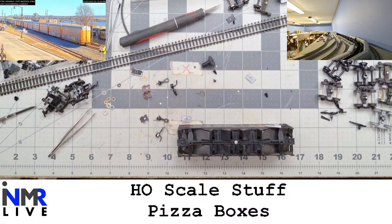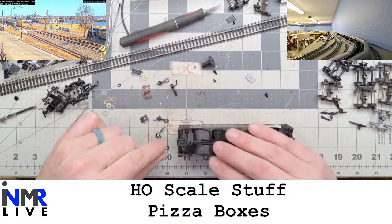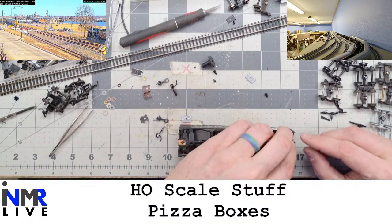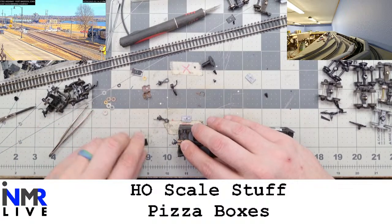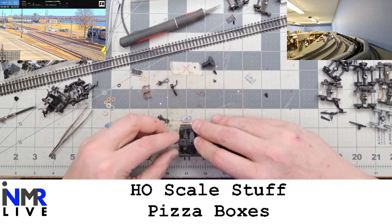Do I have any more spring plates over here? Oh, there's one. That one's in decent shape. There's another one. Perfect. I still need to figure out the system for my diamond for continuous running so the trains don't run into each other. I think I found a solution for that, but I need to save up the money to be able to buy it.